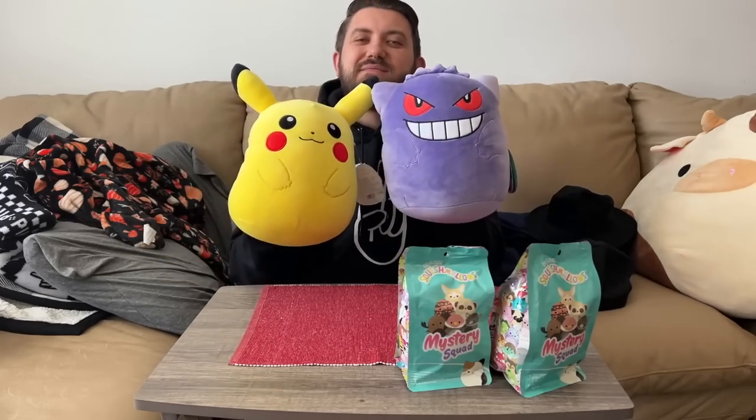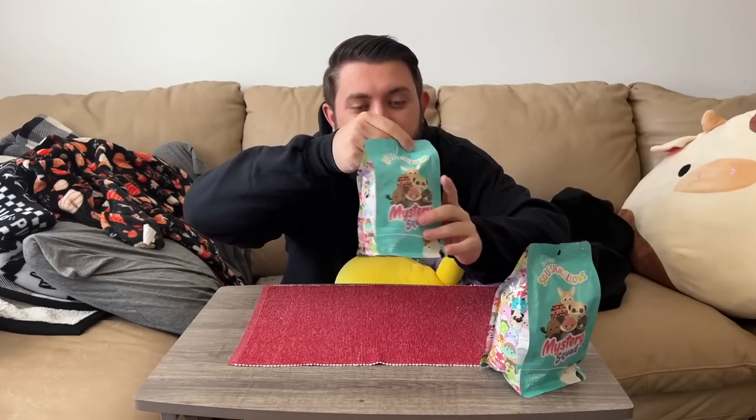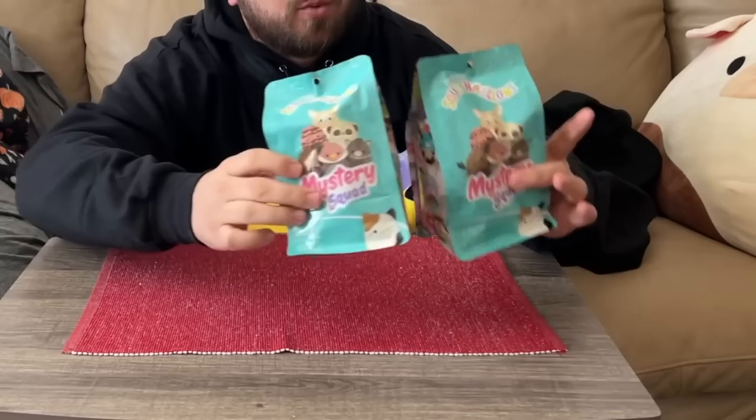In today's Squishmallow hunting video, we finally got the Pokemon. I know there's some new ones, but we never even got the original ones. So now we finally have the Pokemon Squishmallows, and we got some mystery bags. So make sure you stick around to the end of the video, because we're gonna open those.